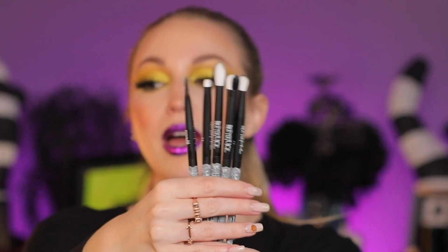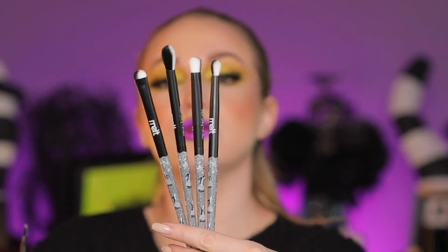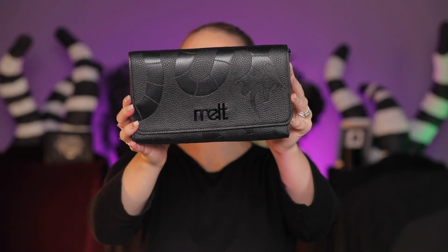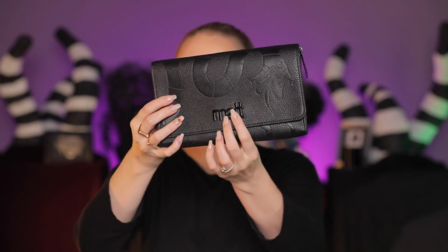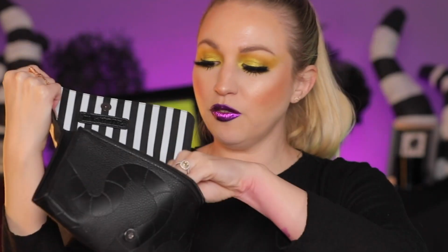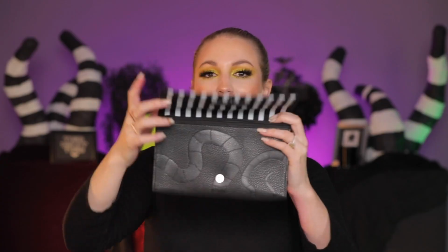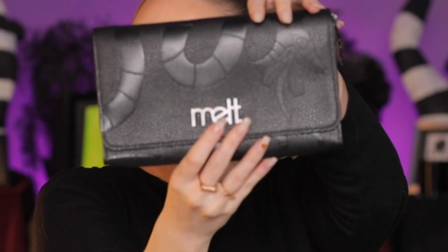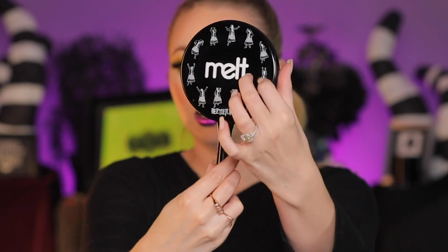Okay, so let's talk about the Beetlejuice brushes. There's 4 detail eye brushes and a lip brush. So all of the brushes come in this really adorable clutch. It's got the sandworm on the outside. It's got a little zipper on the inside, so you definitely can, oh, there's more brushes in here. You can definitely use this as a little makeup bag or carry it as a clutch. It's a little faux leather clutch, so cute. So you guys have been asking for a mirror. Our beautiful Melt logo is embossed on here. All right, that's the entire collection.